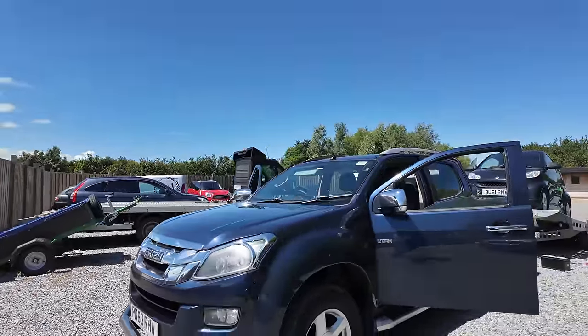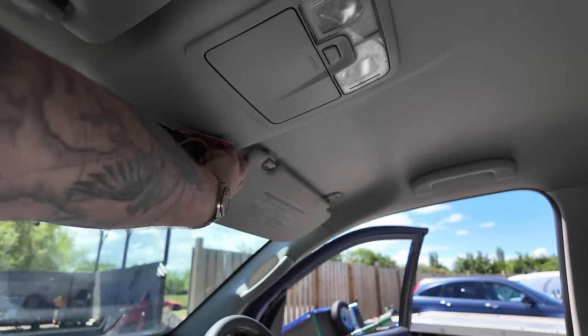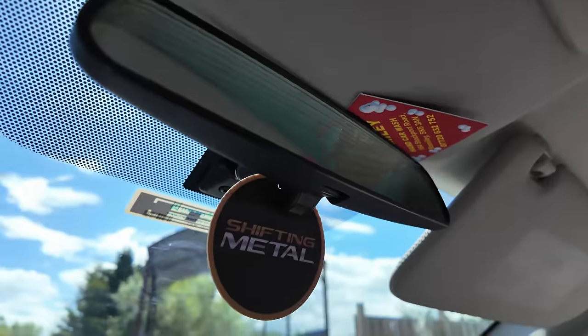Just going to give them all the paperwork we got here. Seeing as they've come all this way, it'd be rude if I didn't give them a top quality shifting metal air freshener. There you are, look at that.